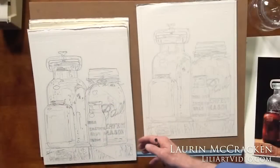I use Fabriano 300-pound soft pressed paper. Fabriano is the only paper company that does a soft press finish. Many of you may prefer to use a cold press finish. I like the soft press finish because its hills are lower and its valleys are more shallow than your cold press, and therefore I can get a lot more detail into the surface of that paper with my fine brushes.